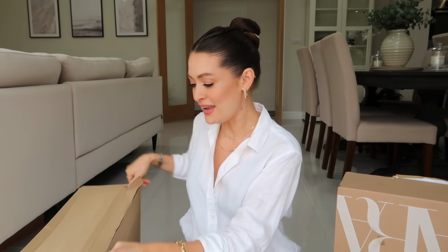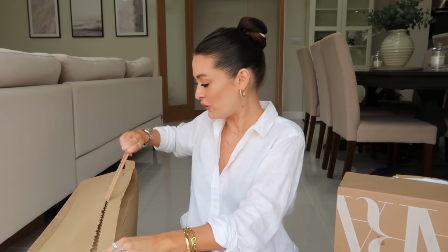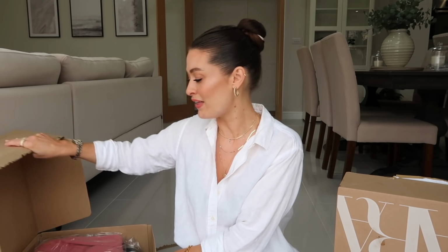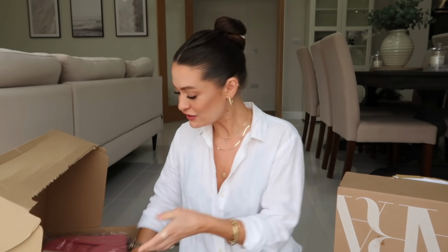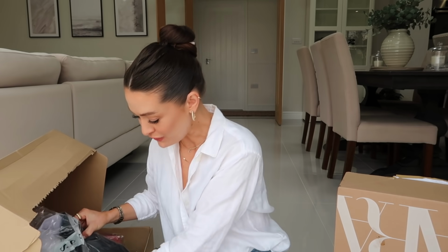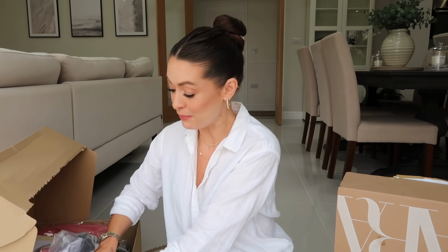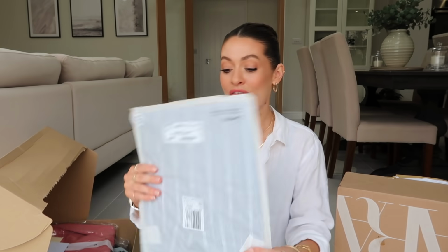Okay, so I'm going to get into the Mango box first. There is a little bit of colour in here as well, which is unlike me, but I do love to introduce a bit of colour coming into spring. I think it really freshens up a spring wardrobe. So where shall I start? I'm going to start at the bottom actually. Sorry, this is really crunchy, let me just get it out of the bag.